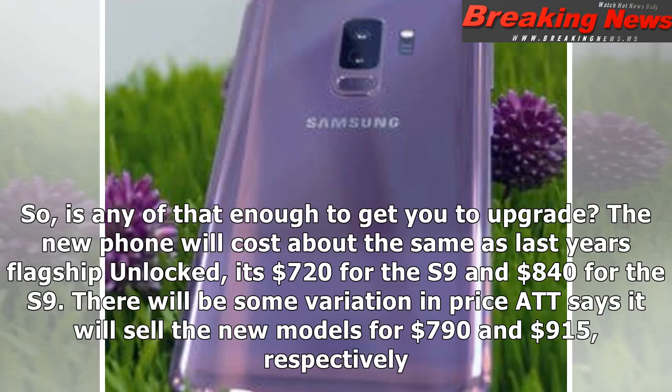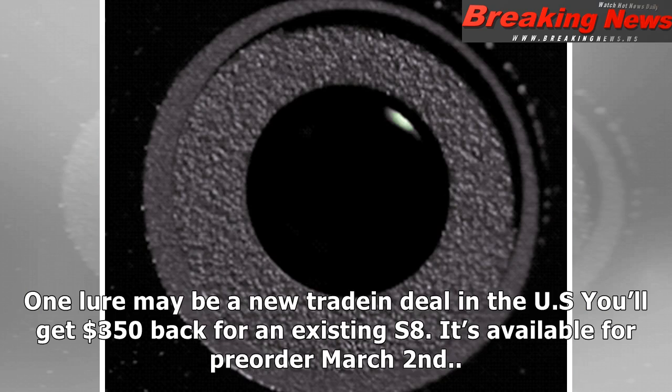The new phone will cost about the same as last year's flagship unlocked. It's $720 for the S9 and $840 for the S9+. There will be some variation in price. Carriers say they will sell the new models for $790 and $915, respectively. There may be a new trade-in deal in the US. You'll get $350 back for an existing S8. It's available for pre-order March 2nd.